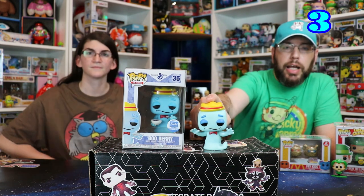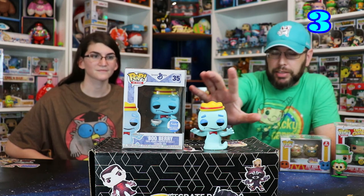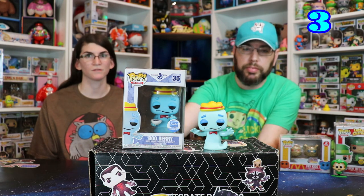Wow. This guy's PPG in box, obviously not out of box, is $340. That's crazy. But we love Booberry. He's very cute. We love his color a lot. I think that's a big one. And I might be trying to get his watch when it hits the stores. Oh, absolutely. Now that you know number three, you might be able to guess number two.